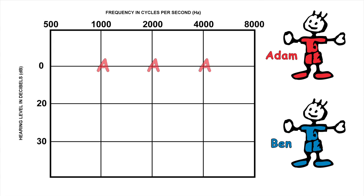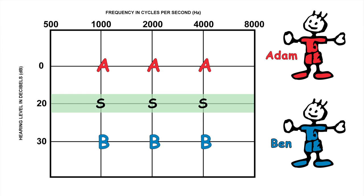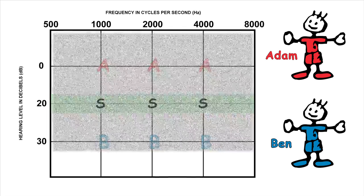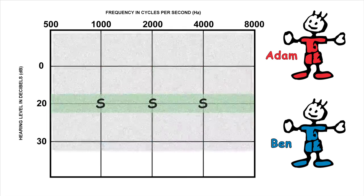Adam has normal hearing, which falls within the normal range here. Ben has a mild and educationally significant hearing loss, which falls within the hearing loss range here. The intensity level of the hearing screening is right at the borderline of normal, here. Theoretically, students with normal hearing like Adam will be able to hear all of the tones, and students with hearing loss like Ben will not be able to hear all of the tones. If the background noise is too loud, it can mask or cover the sounds for both students, and they would both be referred for further testing.